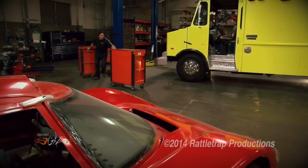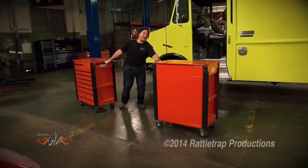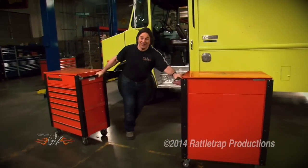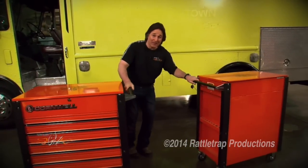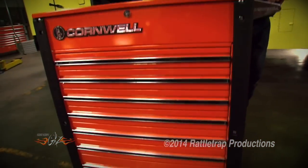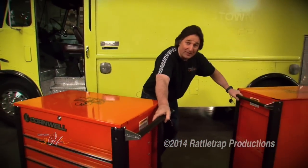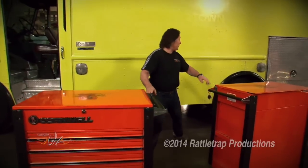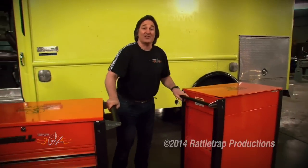All right, since we're going to be carrying a lot of tools with us, we need to have a place to store them inside the truck, preferably in a locked box. Now, Cornwell's got a lot of different boxes to choose from, so after making some measurements, we picked up a couple of these 7-drawer toolboxes that measure 44 inches tall and 27 inches deep. That's because these will fit perfectly in the spot that's right above the wheel well, and that'll give us a place to store our hand tools.